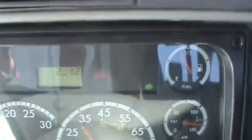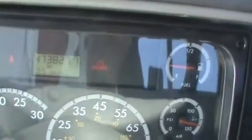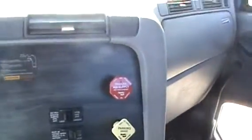I'm gonna start it up real quick here. Check gauges, cycle. Now we got 473,827 miles. Dash. Spotless. Never been tampered with at all. No holes, no CB holes. Cup holder. It's spotless. It's absolutely mint condition.